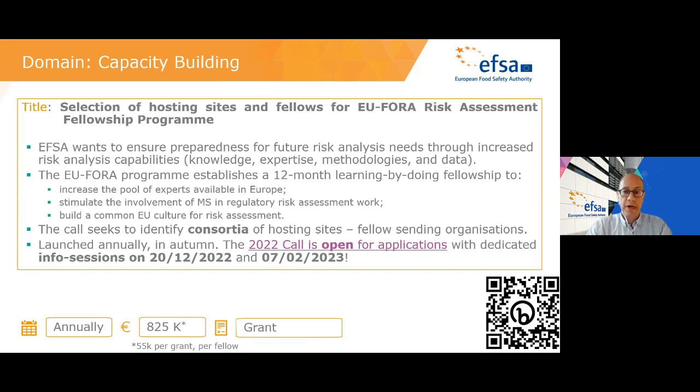It is a call that we launch on an annual basis, and the current call, as I said, is already open. This, as Donna mentioned in her presentation, is going to be a call that will be open to submissions only electronically, so in the e-grant portal of the European Commission. And for this peculiarity of the call, there will be 2 dedicated info sessions to present the call and the modalities. The first one is actually next week, on the 20th of December, and the one after that will be on the 7th of February. The overall envelope for this call is 825,000 euros, and the calculation is 50,000 euros per grant per fellow. Again, this is a call for grant. That means that it is applicable only to Article 36 organizations.